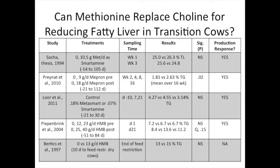There was one study by Brink looking at using 0, 25, or 40 grams a day of HMB, and they did get a response. It was a quadratic response at 21 days postpartum, but it wasn't significant. As a production response, yes. And then a pilot study by Burdick et al. This was using feed restriction. And here there was no change in liver triglycerides, but there was no production response.